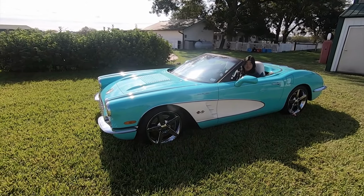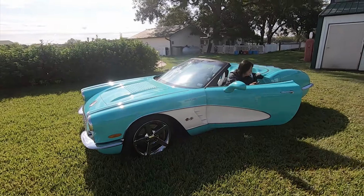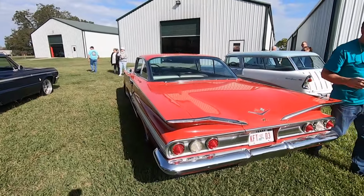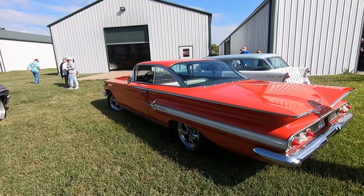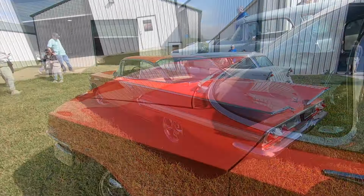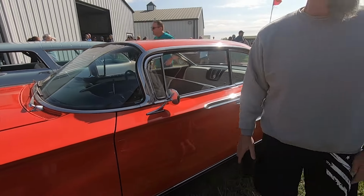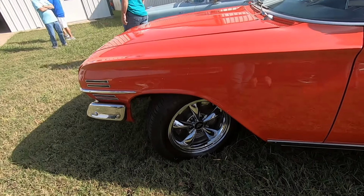He just got in and let it rip. Man, it put a smile on his face. Look at there. Look at that old Chevy. I'm guessing Impala. Those were so futuristic looking.